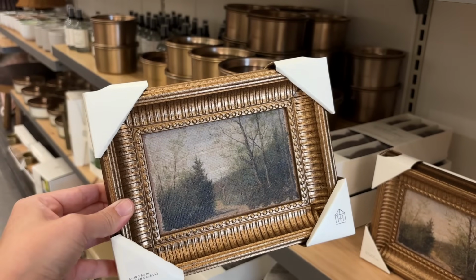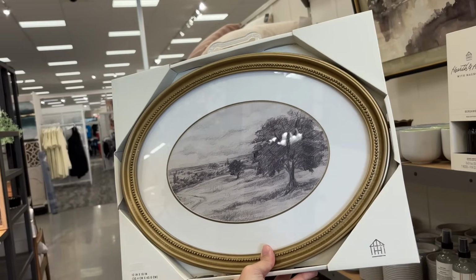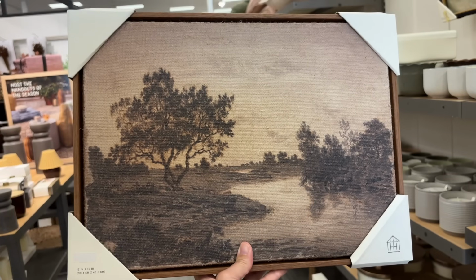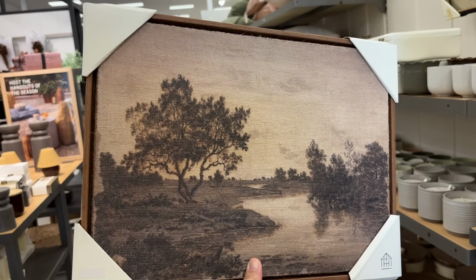Okay, a little art moment. I've been a little underwhelmed by the Hearth and Hand art lately, but I gotta say, I love the pieces they have out right now, especially that tiny art moment and the oval sketch piece.